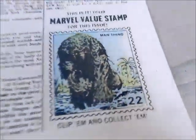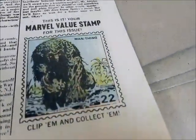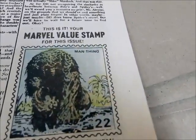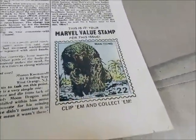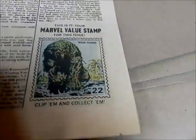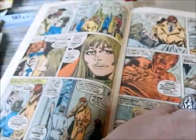And then this also features the first Marvel stamp. It has the Man-Thing Marvel stamp. It's not giant size, but it is the Man-Thing. So he's all shaggy and stuff coming off it and everything. So there you go. You got your Marvel value stamp for that issue, the Man-Thing.